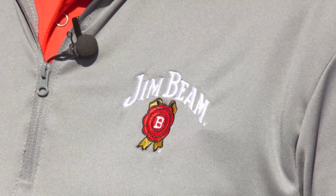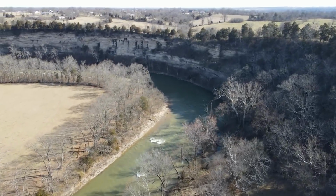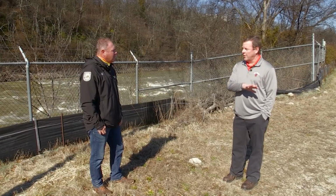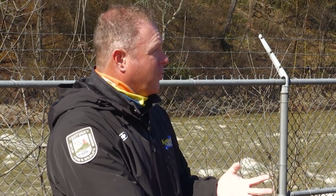It's a joint effort, I think, not only from Beam Suntory, their commitment to the environment and the community, but also the entire Frankfort community and Fish and Wildlife, Canoe Kentucky, everyone that we've been involved with has been really receptive of pushing this through as quickly as possible. Well, as a fisherman, I know that this is going to make more of this stream accessible and better for fish spawning. So it should just be a win-win for everyone involved.